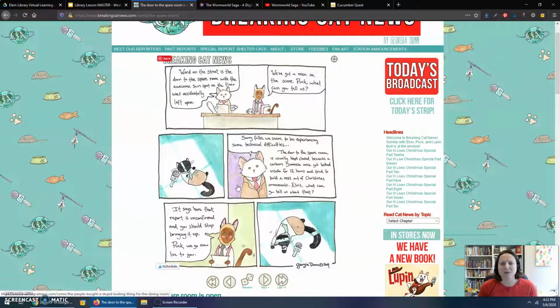Lupin says, "Sorry, folks, we seem to be experiencing some technical difficulties. The door to the spare room is usually kept closed because a certain Siamese cat once got locked inside for 12 hours and tried to build a nest out of Christmas ornaments. Elvis, what can you tell us about that?" Elvis looks over and says, "It says here that report is unconfirmed and you should stop bringing it up. Puck, we go now live to you." And Puck still doesn't say anything. Puck is too busy lying in the sunspot.